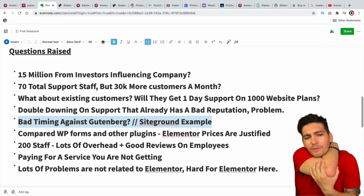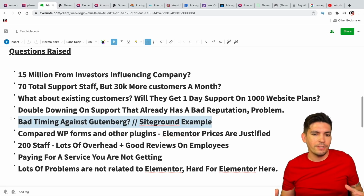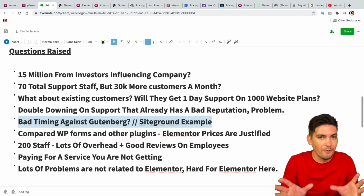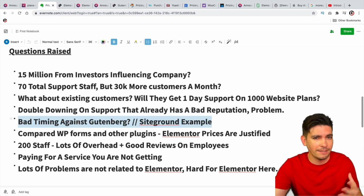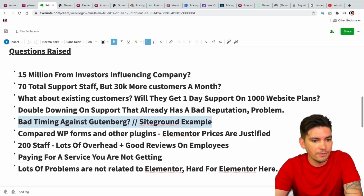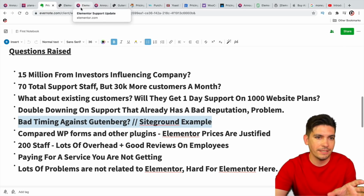Well, I don't know, because now we have Gutenberg on the rise, and many people are saying, well, Gutenberg is not their competitor. But Matt Mullenweg and his team, it looks like they're making Gutenberg a full-fledged page builder, and they want to take out page builders, and that's their number one goal. Again, that's my opinion, but based off Gutenberg and the development of it, it looks like they're trying to take out page builders. So was this a good time for Elementor to actually increase their prices?